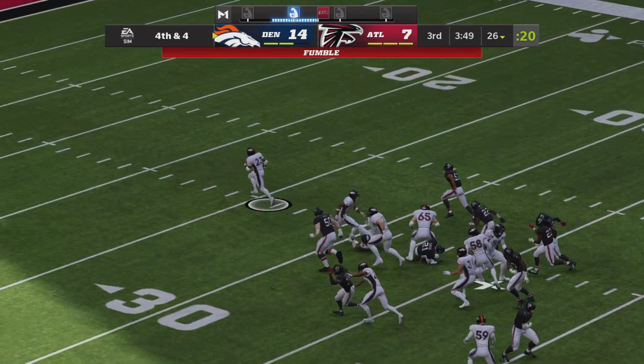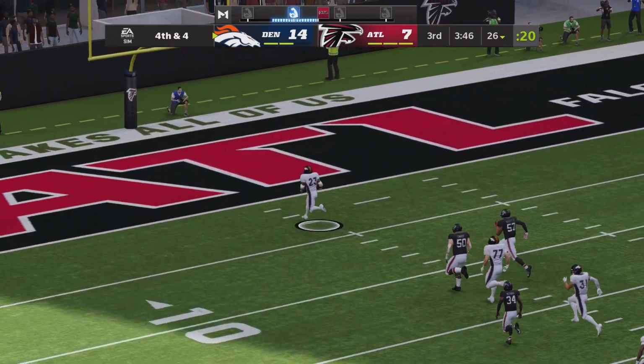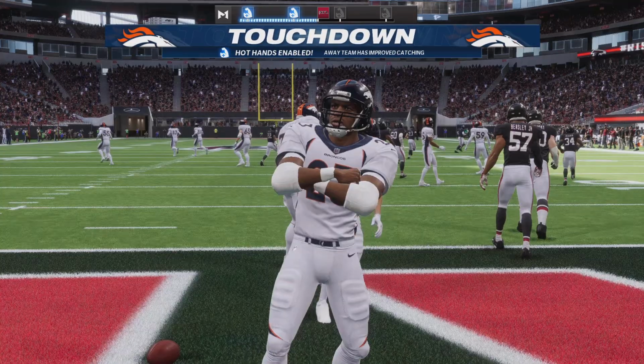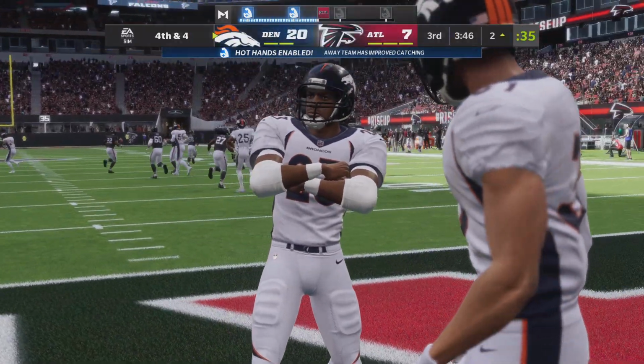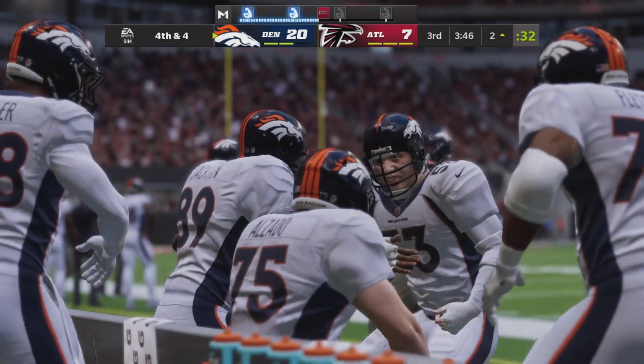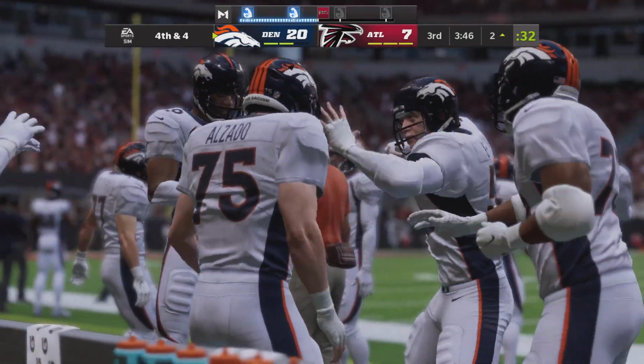Now a hit and a loose football. It's picked up by the Broncos. And all the way home for a Broncos score. It's the fullback, 33 yards. And the Broncos are able to strike quickly to add on to their lead.